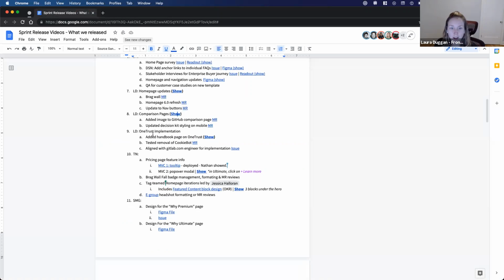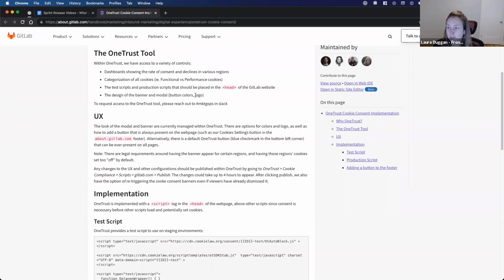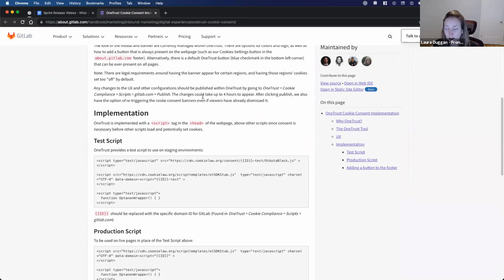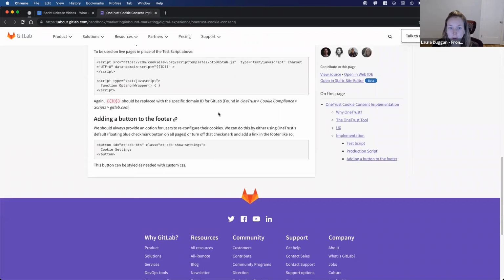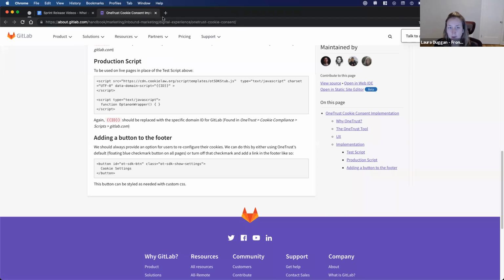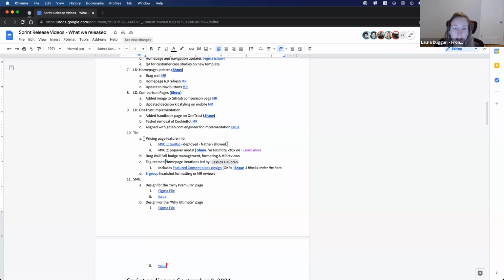And what else? Oh yeah, the ongoing OneTrust implementation. There's a handbook page that exists now. We're working with people on GitLab.com to implement this in the head of the GitLab.com domain so that it filters down to all subdomains using these scripts. So they requested some documentation on how to do that, and that's getting triaged for their upcoming sprint. So we might not even need to have it in about.gitlab.com anymore, which is neato burrito. And that still requires removing Cookiebot. So I've been testing what that does on our website, and aligning with the GitLab.com engineer to work on that. So that's been my sprint, and next is Tina.